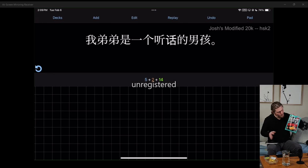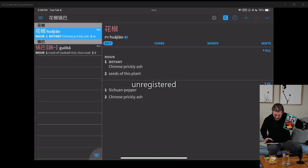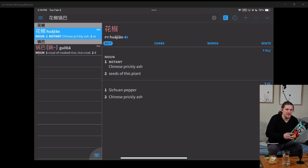This is hua jiao guo ba. Let me make sure that I've got those characters right. Hua jiao guo ba. So this is Sichuan peppercorn flavored baked rice. That was really good. And I think that is a picture of Guan Yu on the front of the package. Hua jiao guo ba was really good.